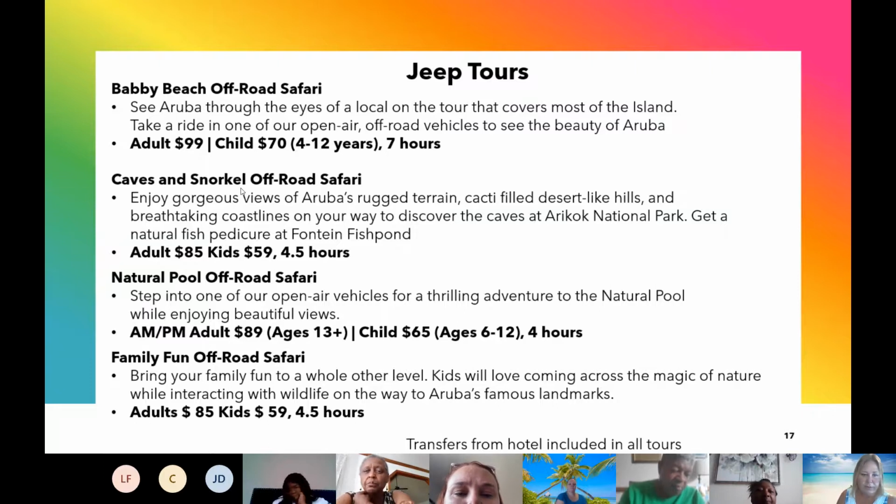Caves and snorkel off-road safari. Arikok National Park, that's where the caves are located. You can get a natural fish pedicure.